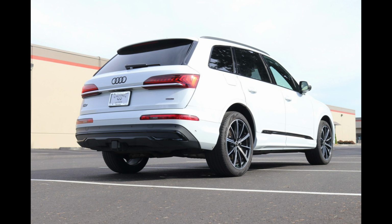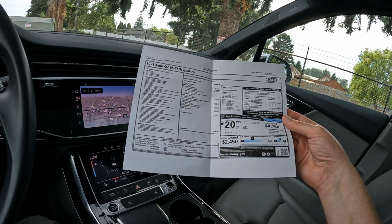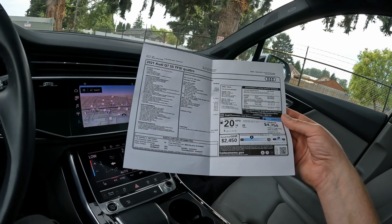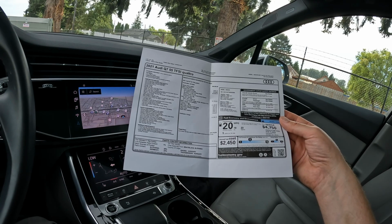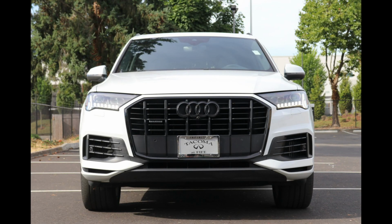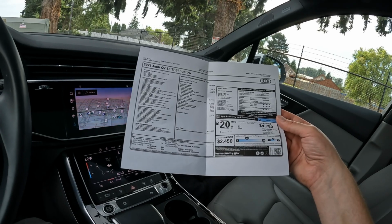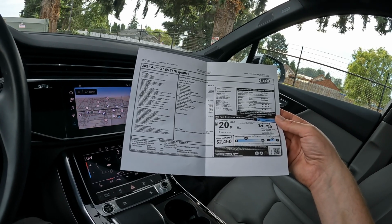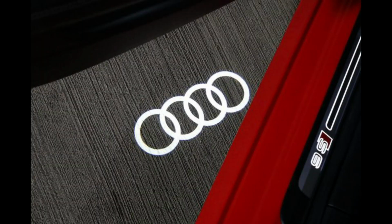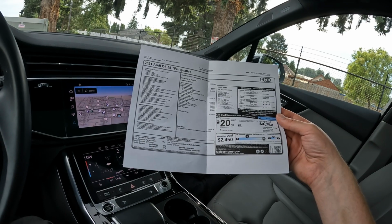Then we have the black optic package. That was $1,750, giving you a black optic exterior kit, and then even nicer wheels, 21-inch 10-spoke star design wheels with all-season tires. Then we have the Matrix Design LED headlights for amazing nighttime visibility, $1,250 for those. Towing package, $750. Audi beam rings, so that basically beams the Audi logo onto the ground when you open the doors. Creates a cool ambient effect. It was $475 for those.